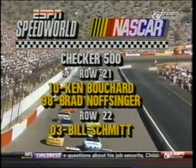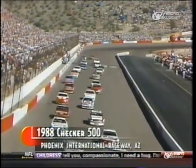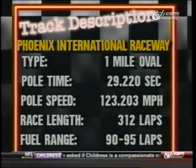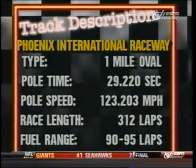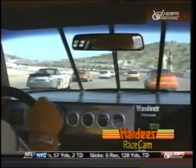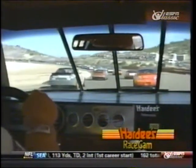There are a total of 43 starters in this race, with Bill Schmidt in car number 03 bringing up the tail. As you can see, the cars are now going down the front stretch on their last warm-up lap. Next time around, we'll be getting the green flag and the start of the Checker 500. The Phoenix International Raceway is a 1 mile oval. The pole time was 29.220 seconds at a speed of 123.203. We'll go 312 laps, and we should have about 90 to 95 laps before the cars will have to come in for a fuel stop. It is a 500-kilometer race, not a 500-mile race, so 312 laps. And our in-car camera will be carried by Dale Jarrett, the Hardee's race cam.